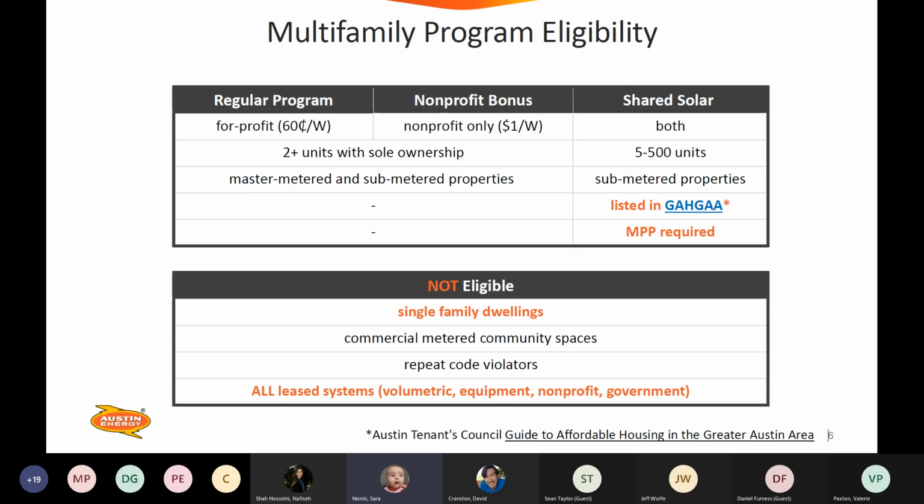So when you go shared solar, part of the process is informing us how many units there are in the building and what the desired allocation is amongst those units, if that makes sense.